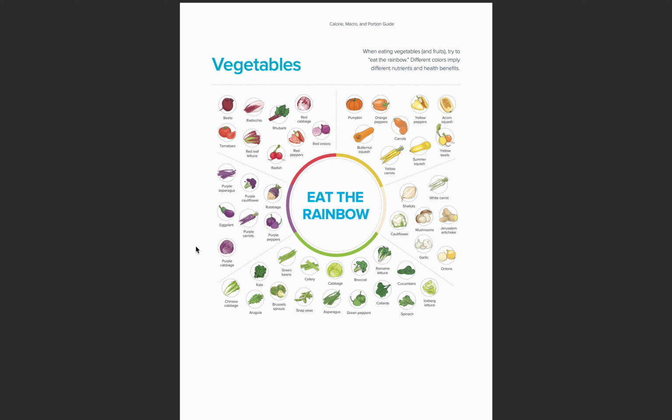Keep a food journal if you want to really get into the nitty-gritty. Keep a food journal of what makes you feel good, what you like. Start keeping track of recipes that you really enjoy.